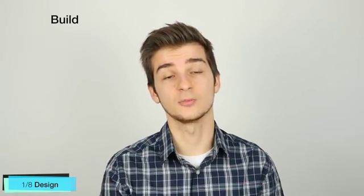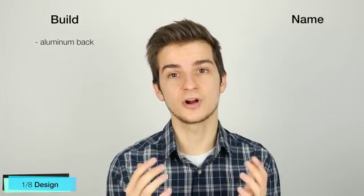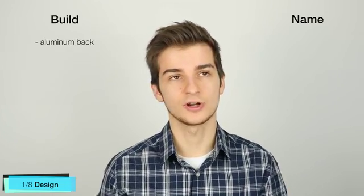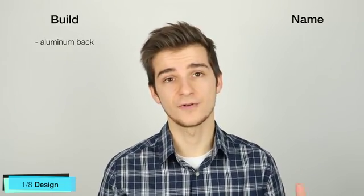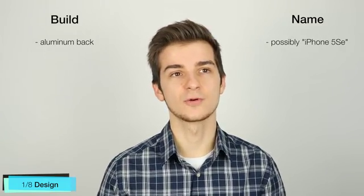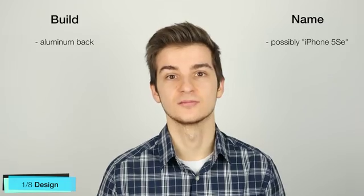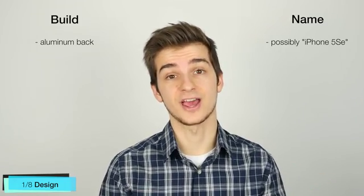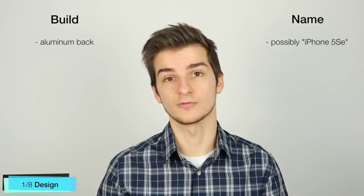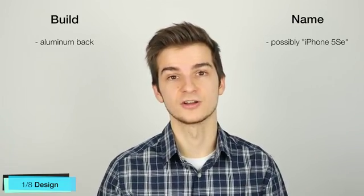So in terms of the build, Apple is going to ditch the plastic back of the iPhone 5C and replace it with an aluminum back. Now in terms of the name, there's a strong possibility that the iPhone 6C won't actually be called an iPhone 6C or an iPhone 6SC, but an iPhone 5SE instead. What? Yeah, iPhone 5SE. Well, E would apparently stand for enhanced. So the iPhone 5SE would be an enhanced version of the iPhone 5S, so an upgraded version of the 5S.